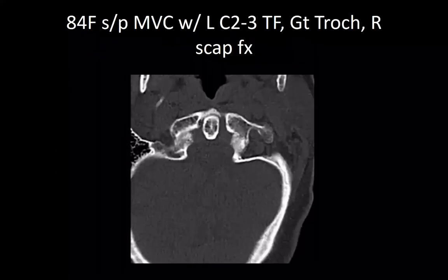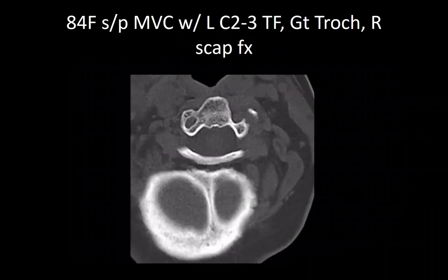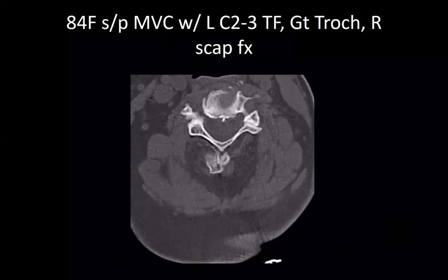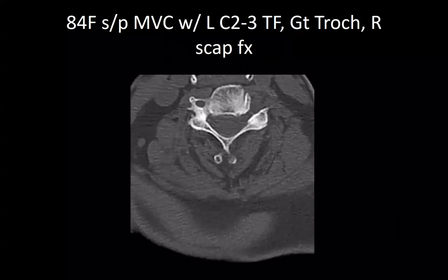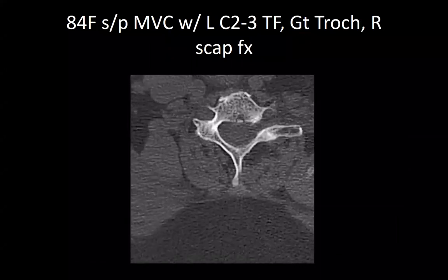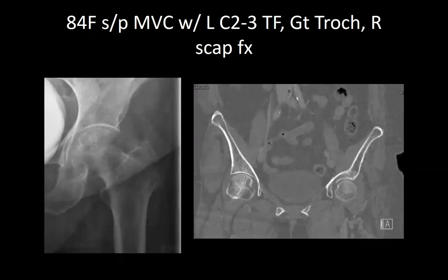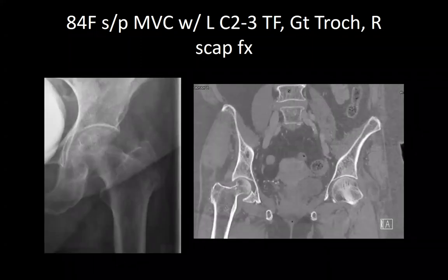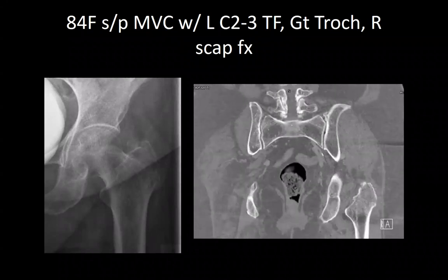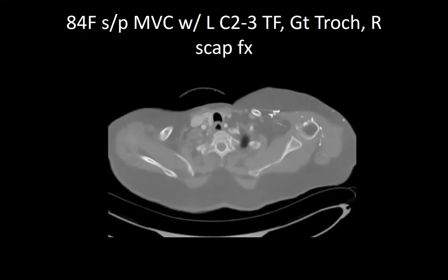And then another colleague, we have an 84-year-old female, status post MVC. She sustains left C2 and C3 transverse process fractures, left greater trochanter fracture, hip, and then right scapula fracture. She was neurovascularly intact on arrival. We evaluated this greater troch fracture with an MRI, which is not included here, which did not show extension to the femoral neck. And this is her scapula.